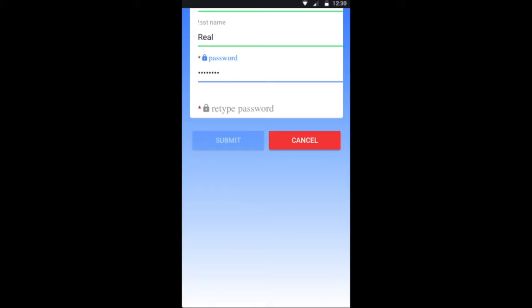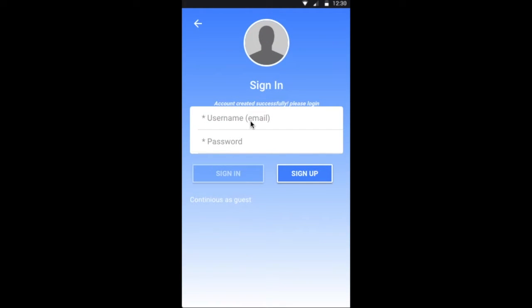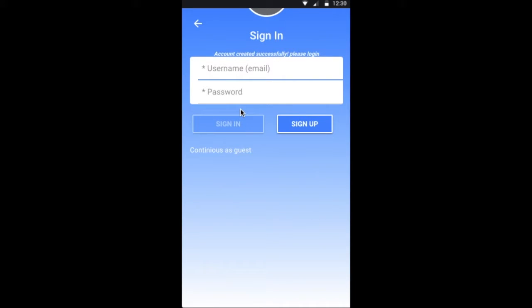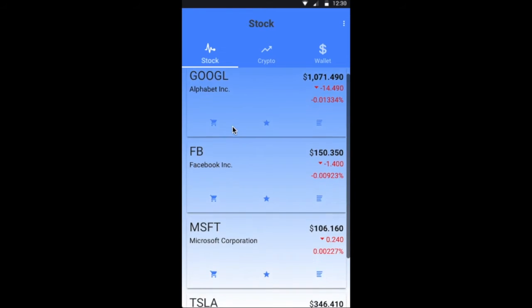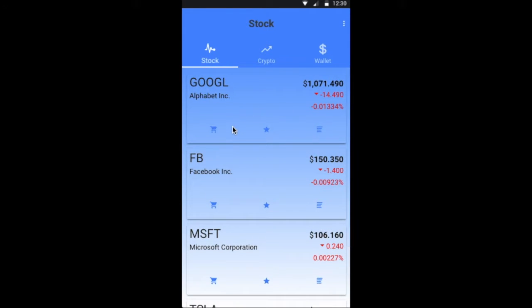And we're going to use a password, test real. We're going to type the password again here, and we're going to create an account. It says account was created. Please sign in. Let's use that to sign in. It was test.real@test.com. The password was test real, I believe. Test real, and we are in.